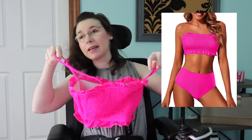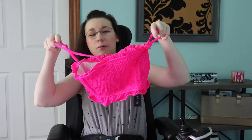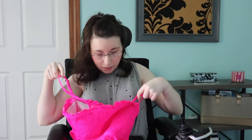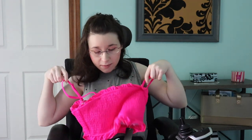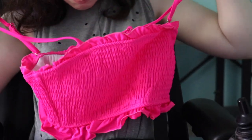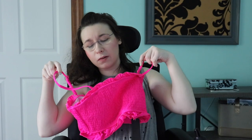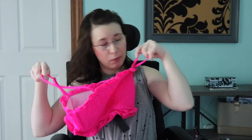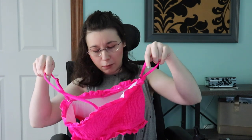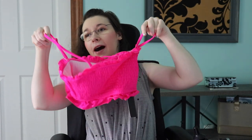Okay, so this is a bandeau swim top. And it came with those pants, but I liked it because it had a bandeau, and it's been really hard for me to find bandeau bathing suit tops. And two, I like the ruffles, so it's really cute, and I like that I could do it in hot pink.